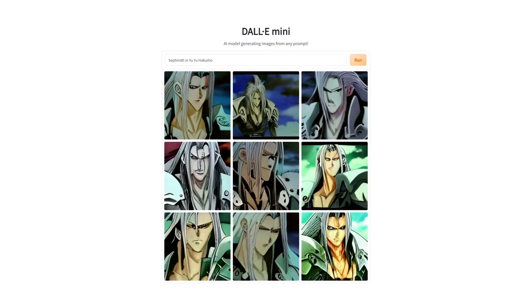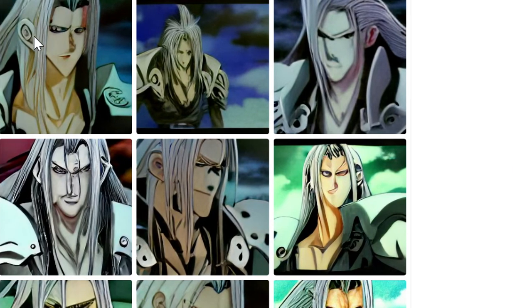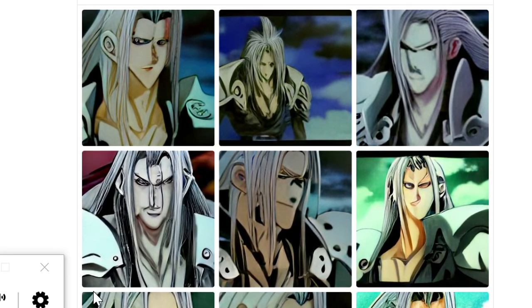All right, next one. Oh, yep. Sephiroth in Yu Yu Hakusho. I was surprised how this one came out. It looks like the style of Yu Yu Hakusho.